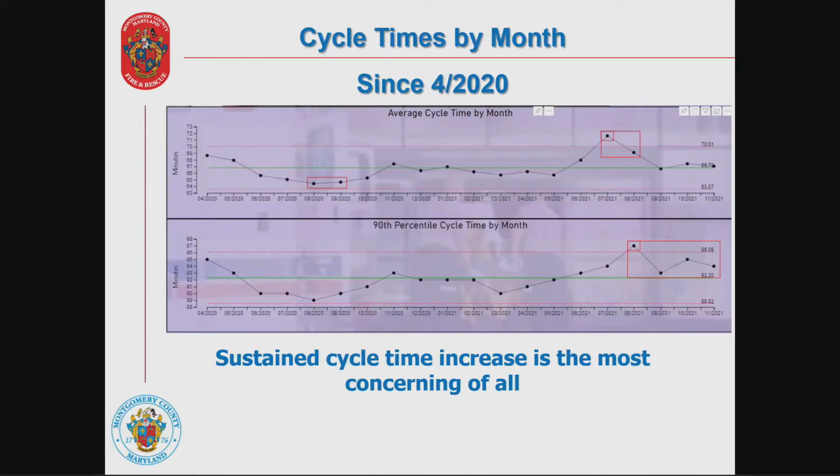turnover times. And then if you look at that, how is that impacting our cycle time? And you can see that increase has been happening as well. And what is most concerning for me is this sustained cycle time increase, especially over the last 4 or 5 months or so. And what this means for the organization is that over time, if it's taking us longer to run calls and if we don't address this increased cycle time, we run lower on ambulances, and we actually need more ambulances to run calls. And that's a huge problem, not just for the organization overall, but the people that have to pay the bills, right?